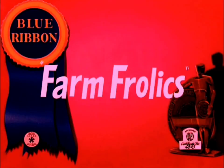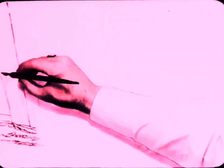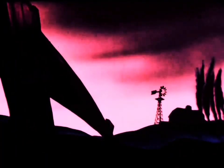Honeysuckle vine, where the honeysuckle vine winds itself around the door. A sweetheart mine, sweetheart mine, is waiting patiently for me. So please come back to Sunnybrook Farm, back to the farm.